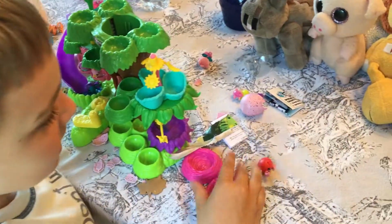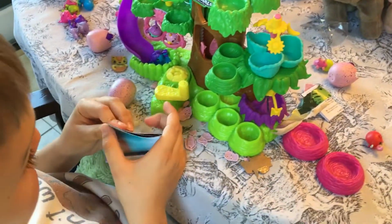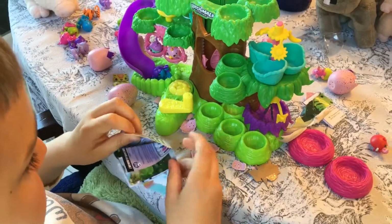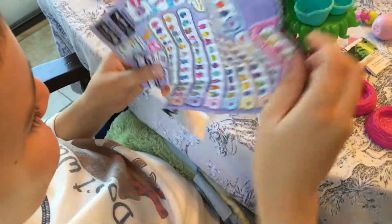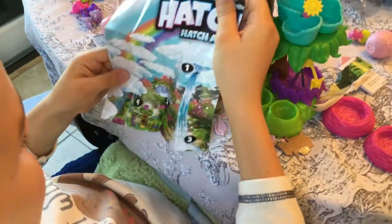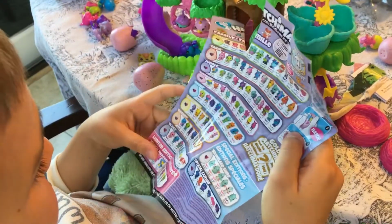Okay, so that was the hardest. So we might put the little nests here. Let's look at the info because it might be a little different. Okay. Oh, okay. So this is how they're born. Okay. Oh, guys, I ripped half of it. That was a mistake. But guys, look. Wow. Okay. So, number four is.